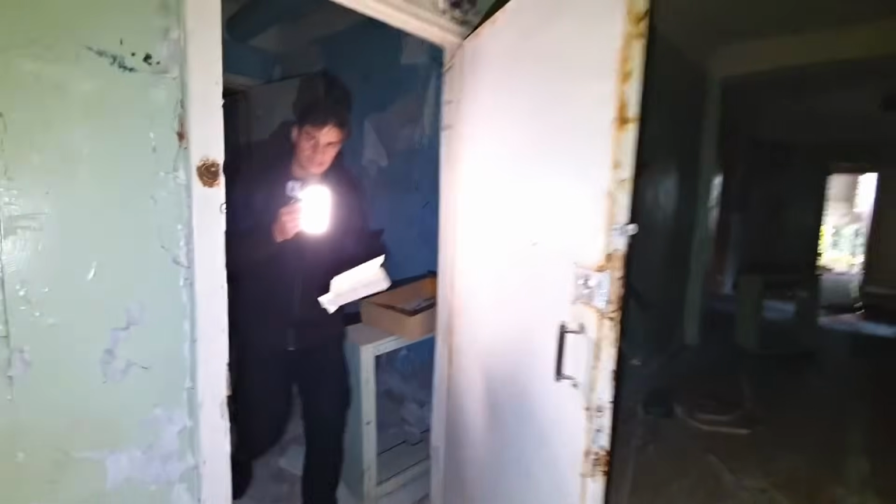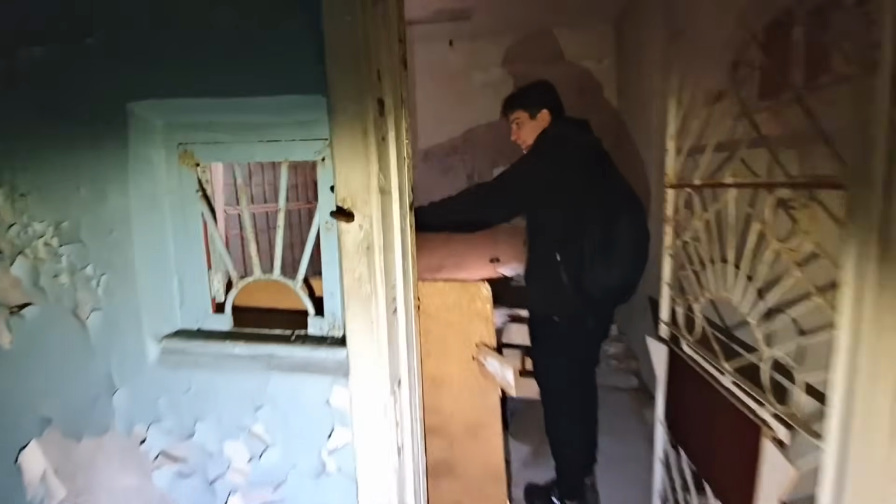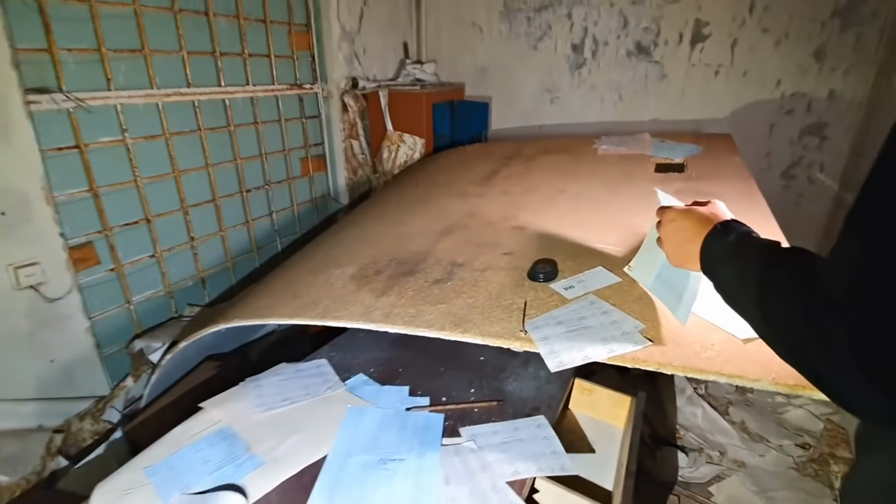Alex, look, at that time I wasn't born yet, but maybe you remember this. Wow, coupons! Coupons for 5 and 1 rubles. I remember them, I was still very little then. Look guys, there is a ticket window and the coupons from the 90s, who remembers them?